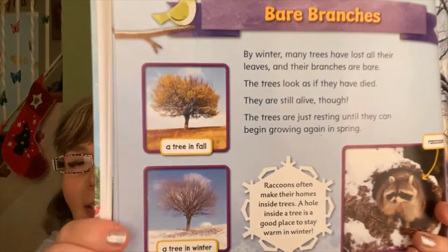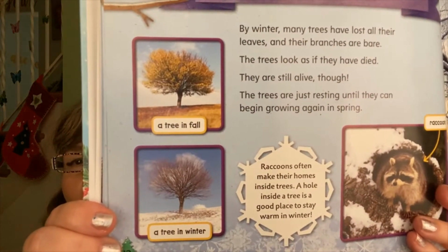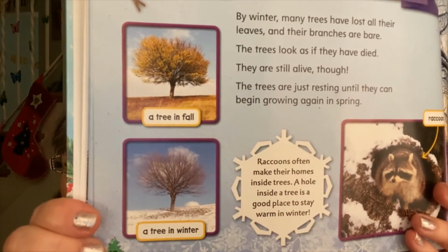By winter, many trees have lost all their leaves and their branches are bare. The trees look as if they have died, but they are still alive. The trees are just resting until they can begin growing again in spring. All right, here is a small picture of a tree in fall and a tree in winter. Okay.